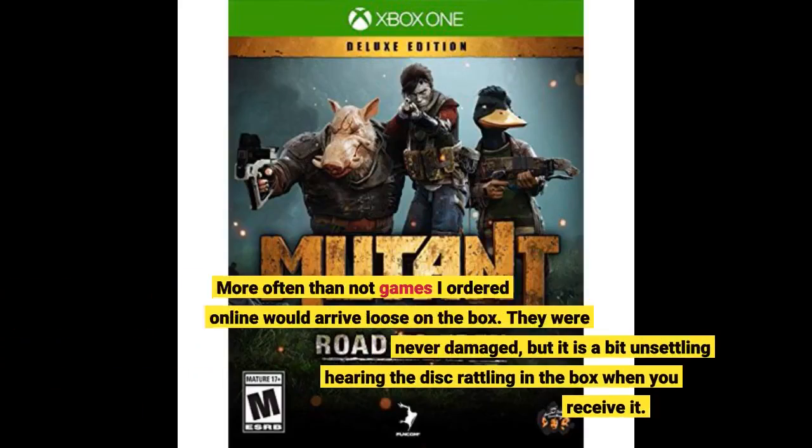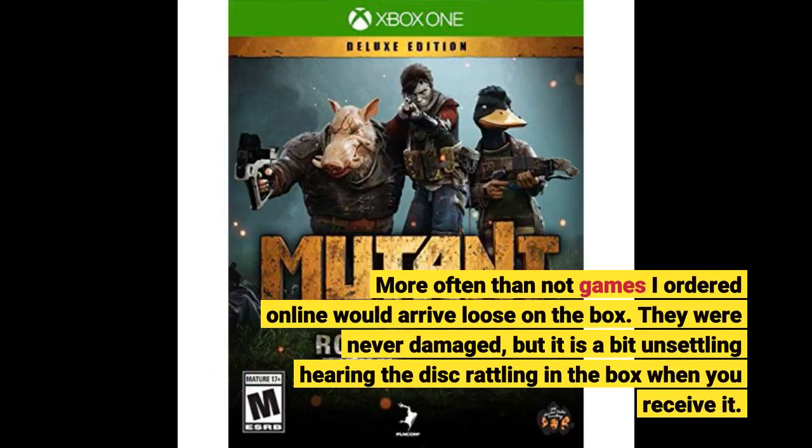More often than not, games I ordered online would arrive loose in the box. They were never damaged, but it is a bit unsettling hearing the disc rattling in the box when you receive it.